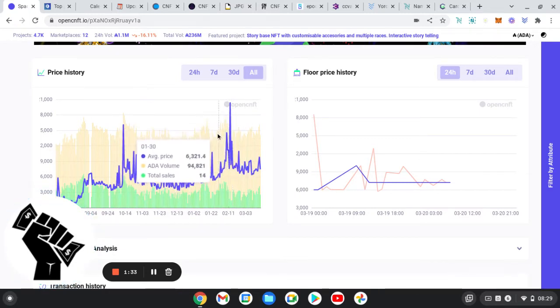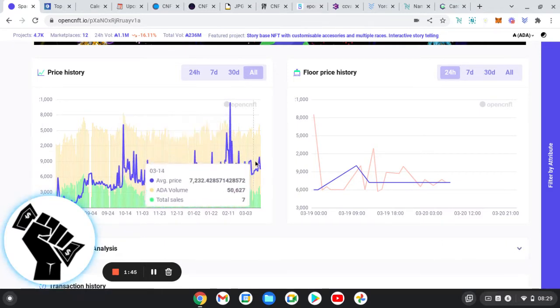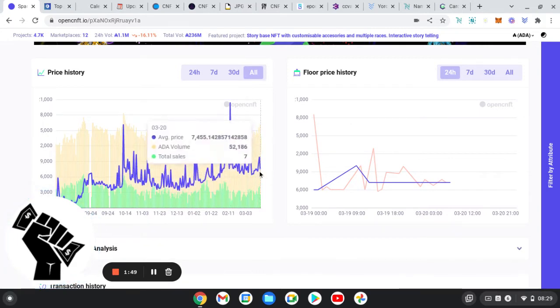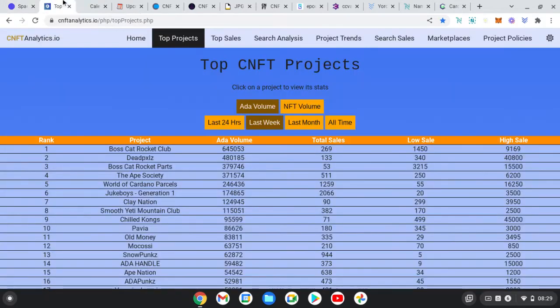But the thing is, with Cnfts, there's not a huge, massive amount of volume. So with that being said, this price history here could just be where someone bought a rarer one compared to down here. So I kind of look to see where the lowest is and try and always get lower. That's my tactic and strategy for it. It's not investment advice, but just helping you guys and giving you some good entertainment here. So that is a good site to use.